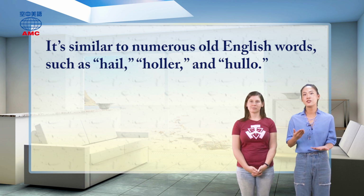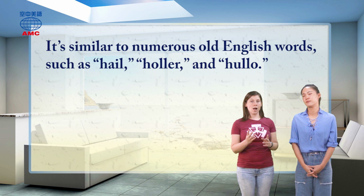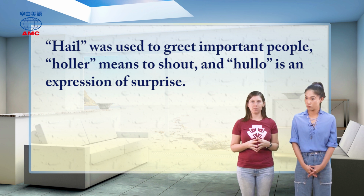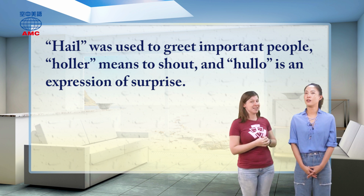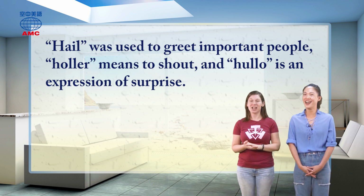那回到文章 The word we are talking about right now is similar to a lot of Old English words such as hail. What did hail mean in Old English? Well, here's what the article tells us. It says, hail was used to greet important people. Holler means to shout, and hello is an expression of surprise. I don't know how to say it. It's such a funny word.